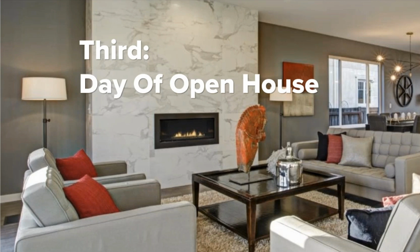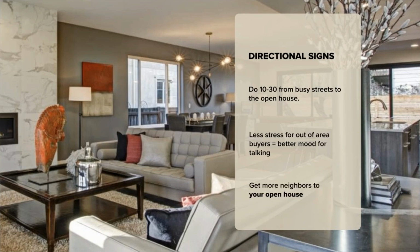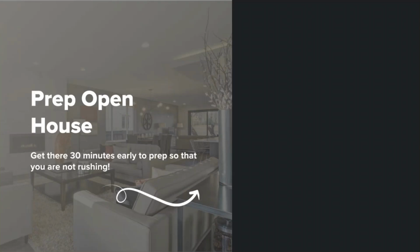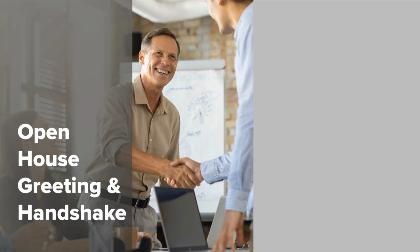That's the key. Now on the day of the open house, you thought I was going to skip this, didn't you? All of you thought I was going to skip this. And I know it's 10:04. I apologize. I will be done here in about 2 minutes. Get the directional signs out the door, prep the open house. And again, this is all in your account. Make sure you prep the open house, get there early, right? Toilet seats down, drapes open, a couple of windows if you need to, throw the messes under the bed.